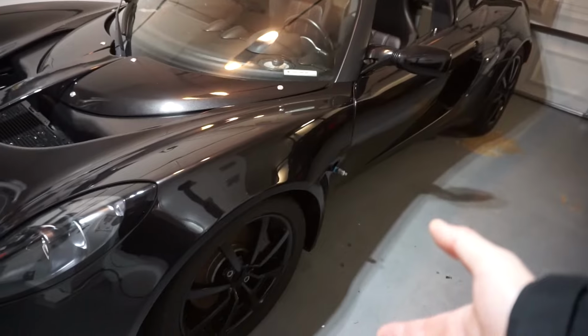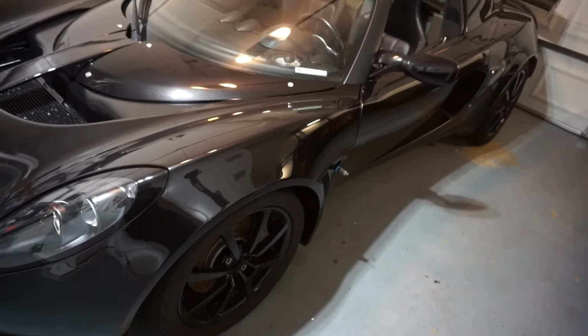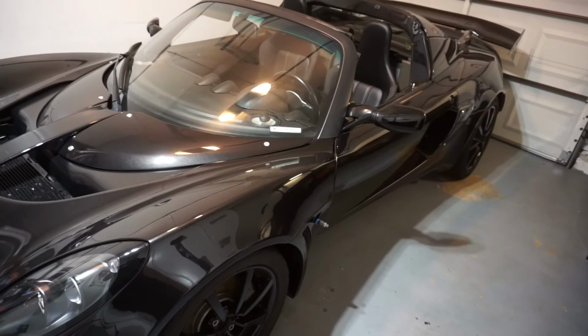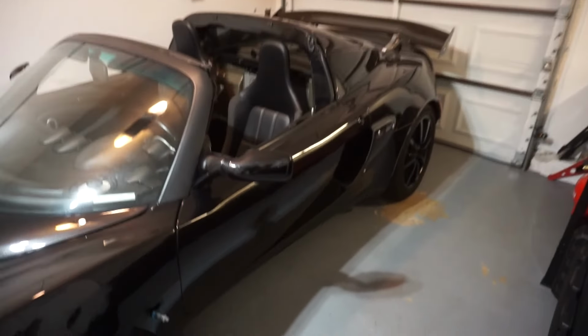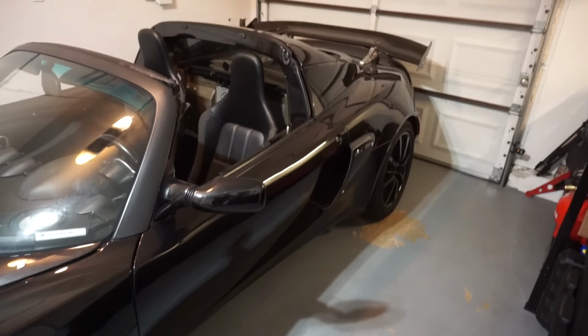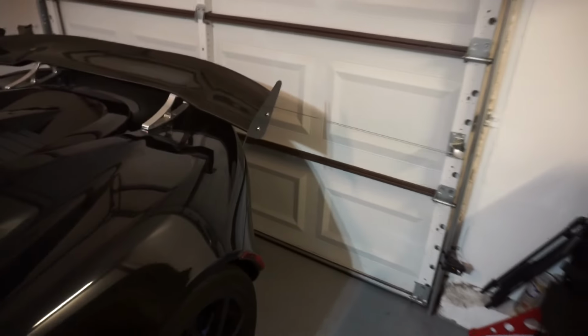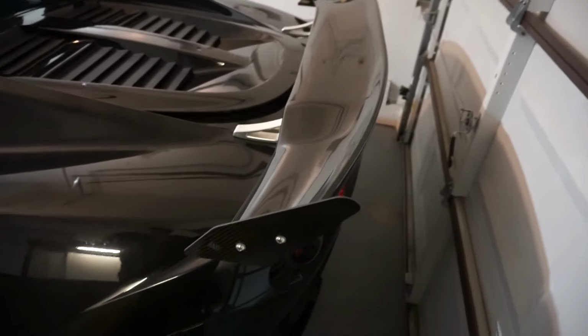I just have stock Lotus wheels on it, so I don't have any of the nice Legero wheels. Carbon fiber side scoop. I do got to put a carbon fiber mirror on. I'm going to do that real quick here, and I'll do a how-to video for that. Carbon fiber rear spoiler. Yeah, I just don't know why all the lights don't turn on.